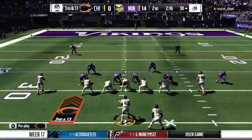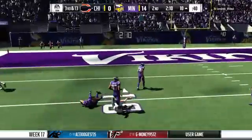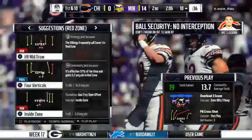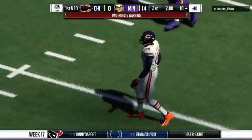Here we go now. Looking to throw. And that's caught by Beasley. And he's able to pick up the first down before he's tackled right at the 10. They're able to convert on 3rd down, and that sets up a 1st and goal.